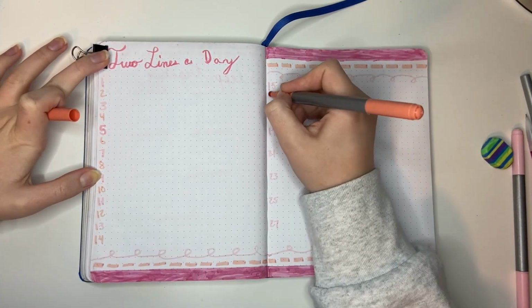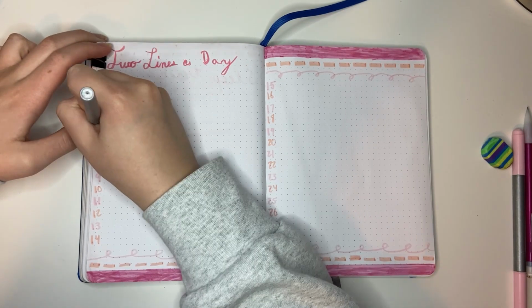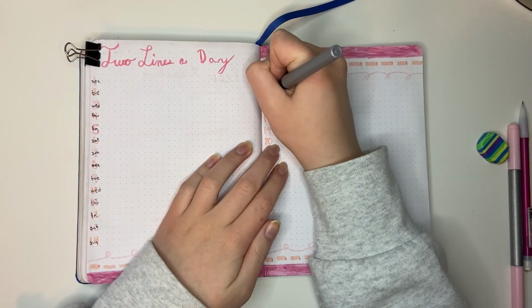And I made a mistake there. I make a mistake on my 2 lines a day probably every single month. I just can't get the numbers right on the first try. It's really annoying. But yeah, I really love this spread. I've talked about it before. I'm not gonna tell you anything that you don't need to know about it.